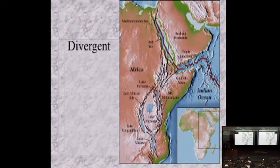There's another picture of a divergent boundary. You have the East African Rift Zone, and then you have here the Arabian Peninsula being pulled away by mantle convection from Africa.